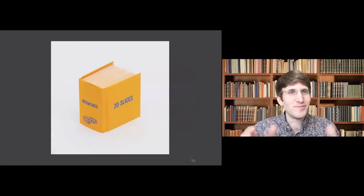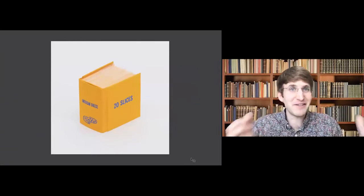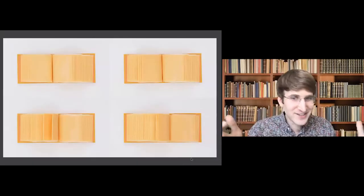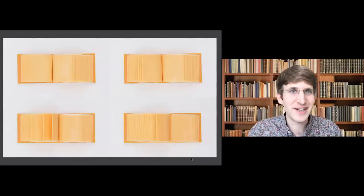This is probably my most well-known book because people really love American cheese and making fun of American cheese. This is a book titled 20 Slices of American Cheese. And it is what it says it is. It's 20 slices of American cheese.